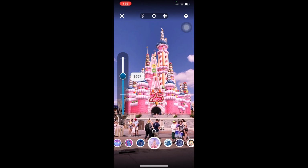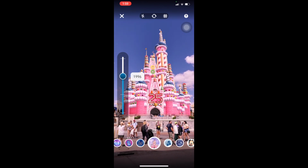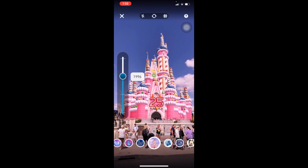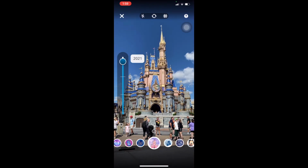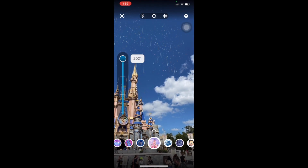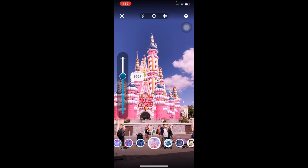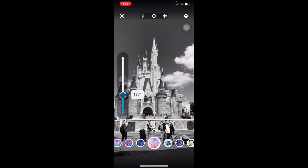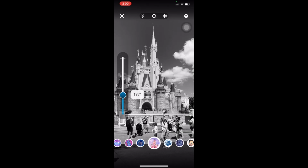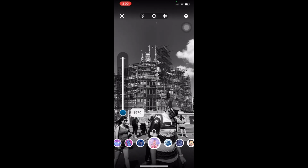I have a picture of myself somewhere when I was like 2 years old in front of this castle. I was born in 94, so yeah, I would have been around 2 years old at the time. Holy cow, this is actually kind of cool. And let's see, let's move on to 2021, and oh look, it's the fireworks, that's cool. So we have the 1996, 1971, so that's just all black and white, a generic looking castle, and then 1970 when it was under scaffolding.